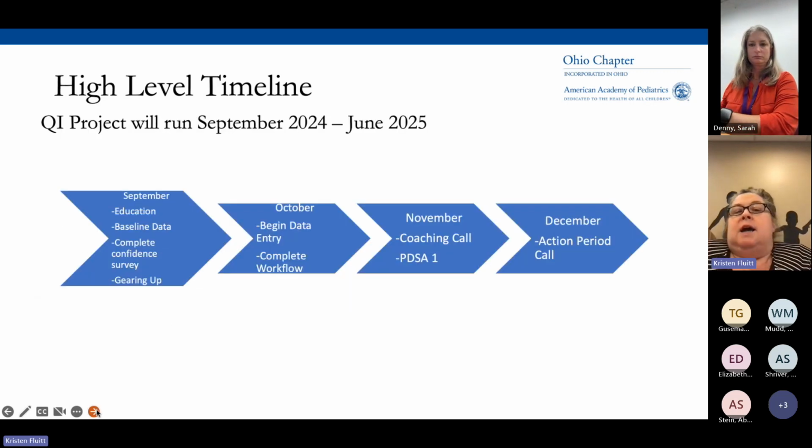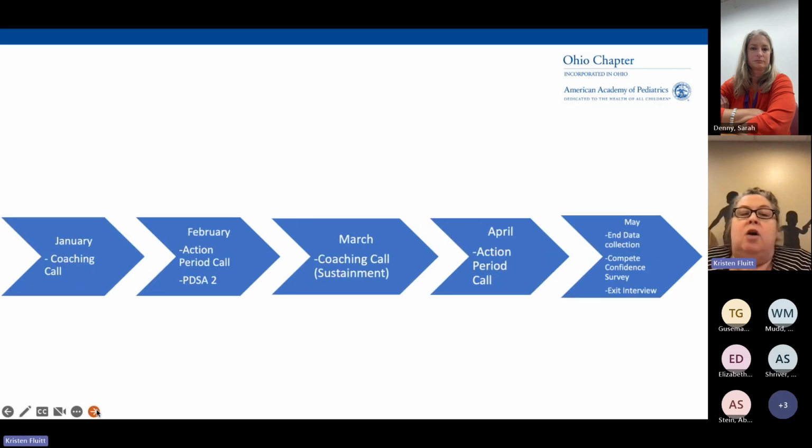To give you that high level timeline, and I've shared this with most of you already, the project's going to be running from September through the end of May, June time period. We're really gearing up this month. And then in October, we'll actually start the data entry process. You'll submit a workflow that we're going to go through today, and I'll send you a template for completing that. And then we start coaching calls and PDSAs and our action period calls.